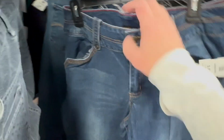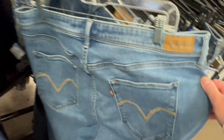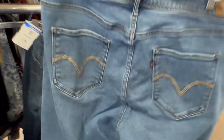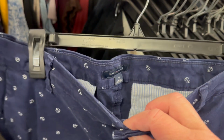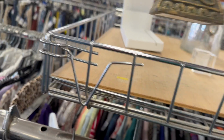And I was just checking through the jeans and the pants to see if there was anything fancy that I had to have. And I saw these really nice, like brand new Levi's. They're kind of like the shapewear Levi's. They have the stretch in them. And so I thought those were not bad. Popped those in the cart. And look at these cute little Tommy Hilfigers. Can you guys see the little anchors on those? So cute. They're cropped. Not my style, but I just thought they were adorable.